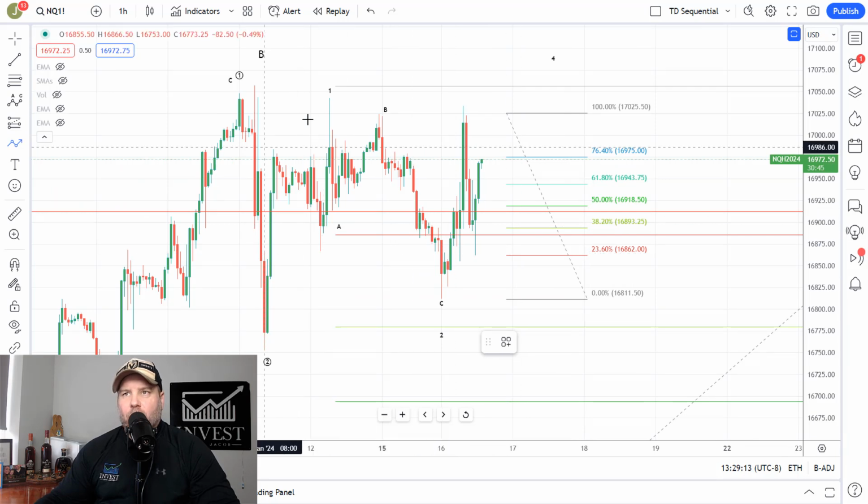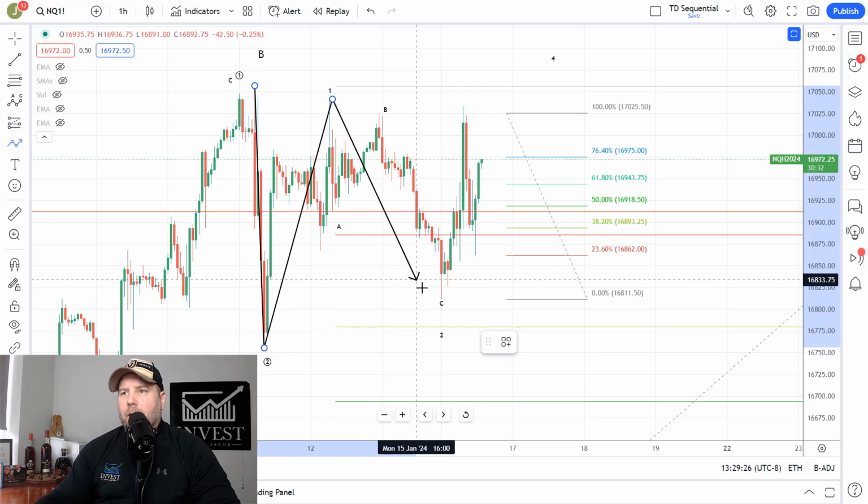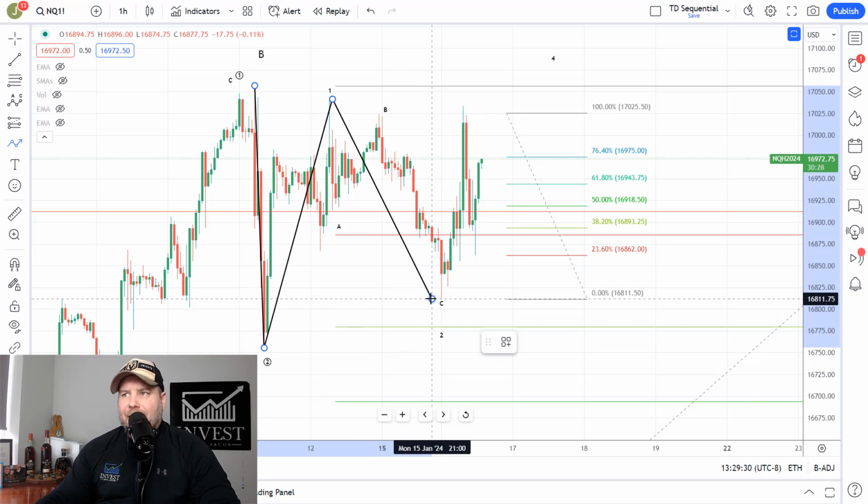The ES has a little bit more overlap, but it's the same principle. We've topped here, and we're looking for this to be all of wave 2 here, back on January 11th. And then from there, we have a potential wave 1 up and a wave 2 down for 1 of 3 and 2 of 3.